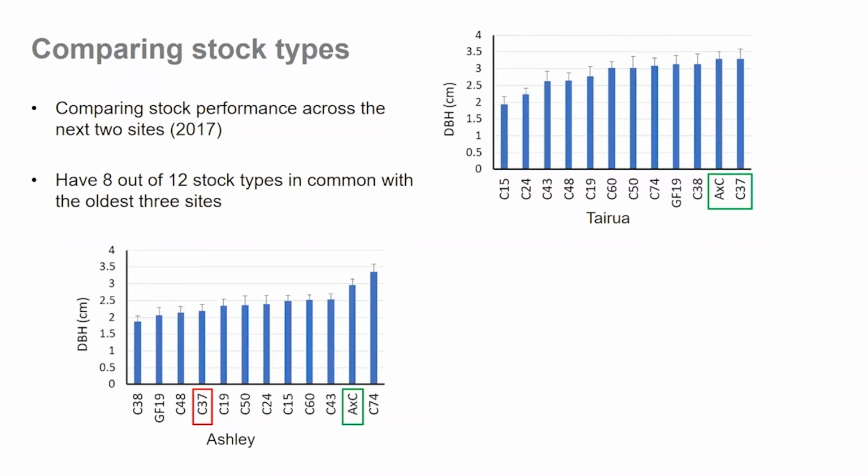This suggests that there's a real opportunity for matching the genetics to your site. The limitations can be better overcome by some genetics than others, and there's a real opportunity for interaction here. GF19, again, showed the potential for variation. It was in the top third at Tairua and the bottom third at Ashley. Understanding where and how GF19 responds, we can see it does have a high degree of site specificity.